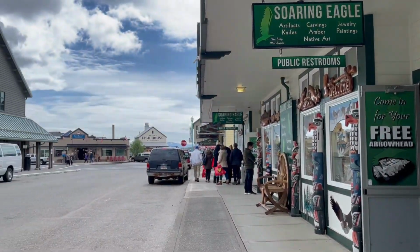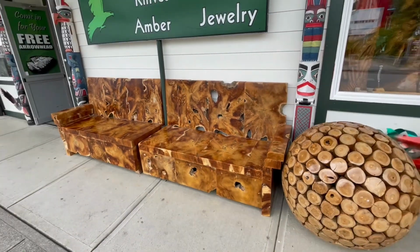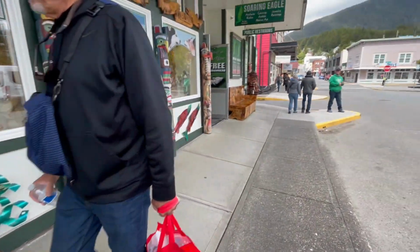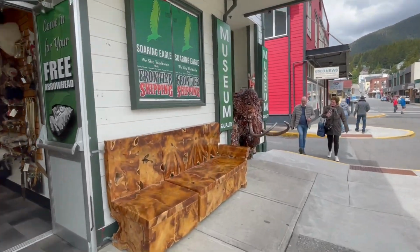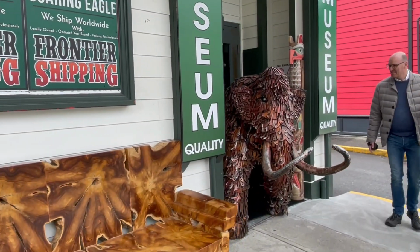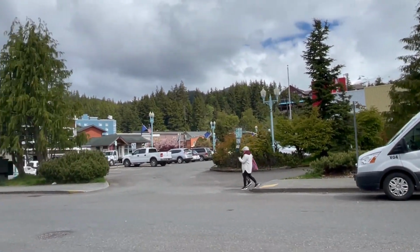Lots of cool stores along the way. So many cool things like hand carved stuff. Check out this woolly mammoth. Oh my god. We're gonna take some pictures over here. We're making our way over to Creek Street.